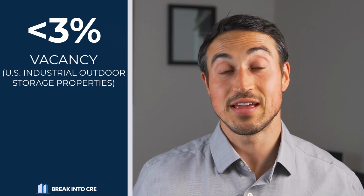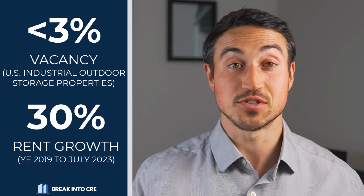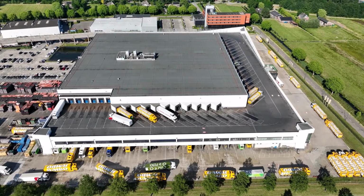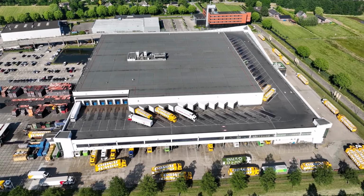According to research by Marcus and Millichap, vacancy in this asset class fell below 3% in the US in 2022, and rents increased by 30% from the end of 2019 to the middle of 2023, while rents in the industrial sector overall rose by only 24% during this time.